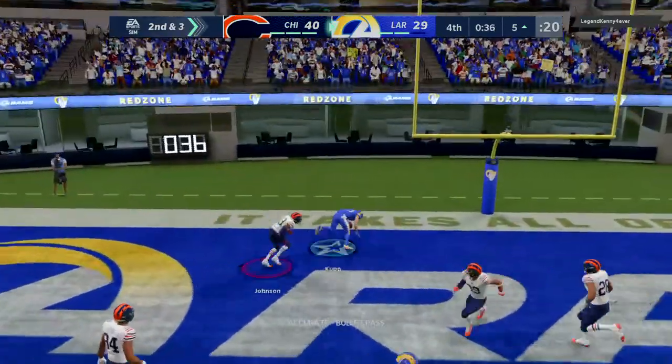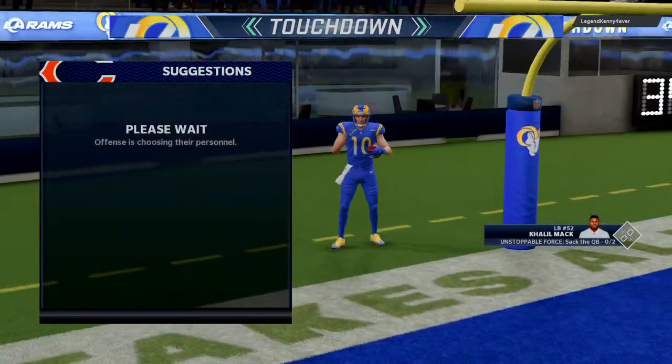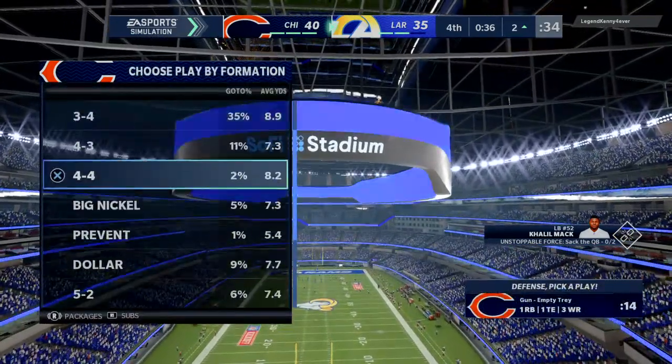Throwing again is Goff. And this is caught now for a late touchdown. So hold everything here. This one's not over yet. I'm not sure win-win is the proper term here, but it certainly felt like it. They got the touchdown they needed.